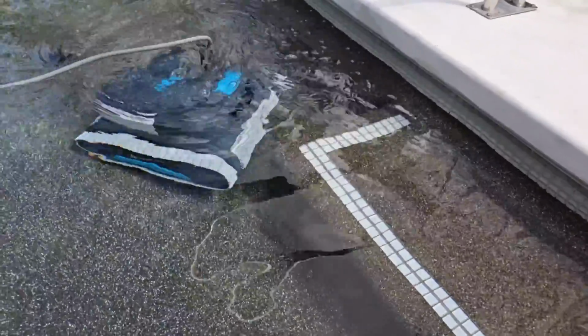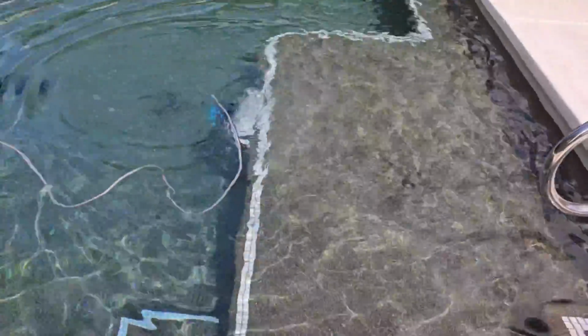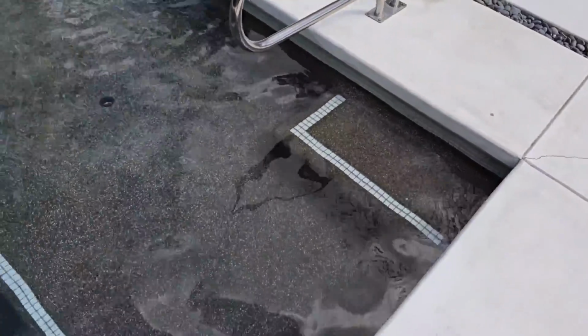It's backing up now and moving along my tanning ledge. And you see all that water shooting out? It's because of this ledge. It's more shallow than at the floor, at the base of the actual pool there. And there it goes back down. So that's great. It's able to actually reach my tanning ledge right over here, scrub it, and clean it all up. But it won't reach that because it's too shallow. So keep that in mind.